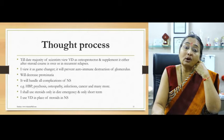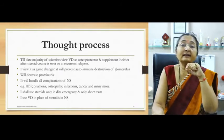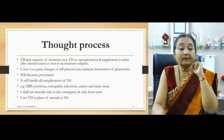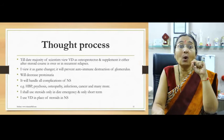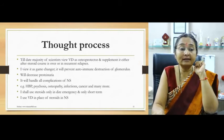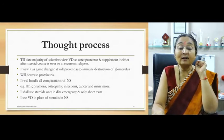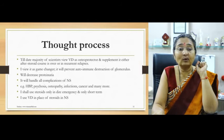So there is a third thought process, which says that till date, the majority of scientists thought of vitamin D as an osteoprotector and supplemented it either after the steroid course or in recurrent relapses. I view vitamin D as a game changer. It will prevent autoimmune destruction of the glomerulus basement membrane. It will decrease proteinuria. It will handle all the complications of nephrotic syndrome, for example, high blood pressure, psychosis, osteopathy, infections, cancers, and many, many more.